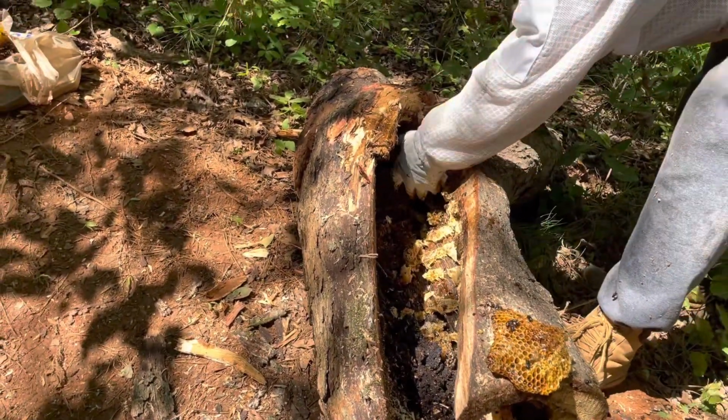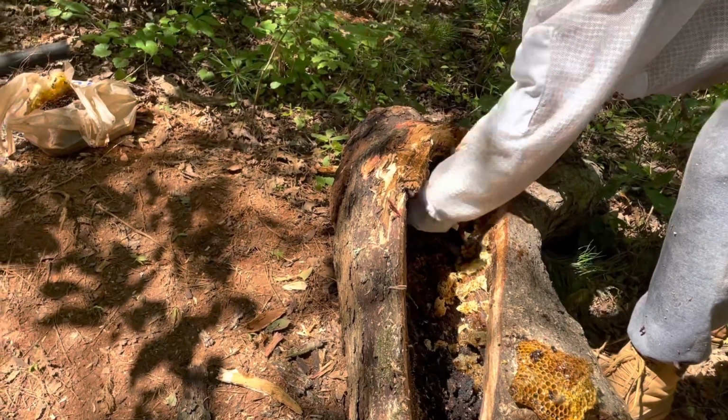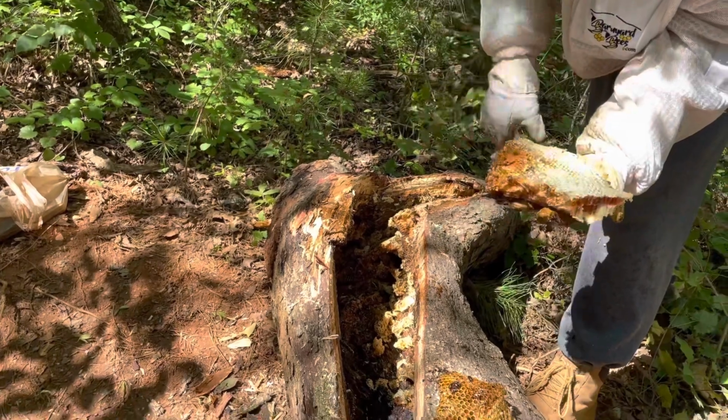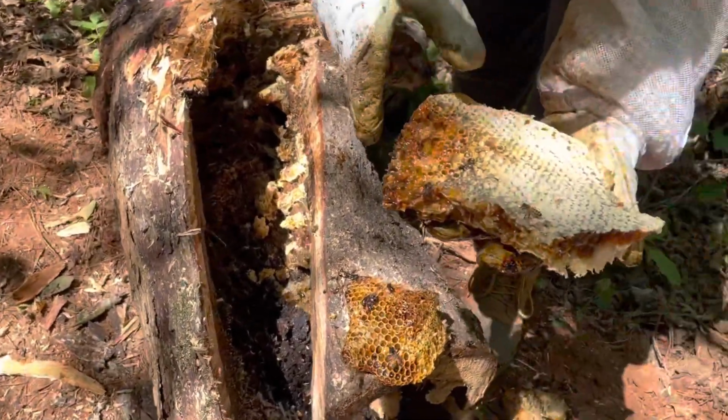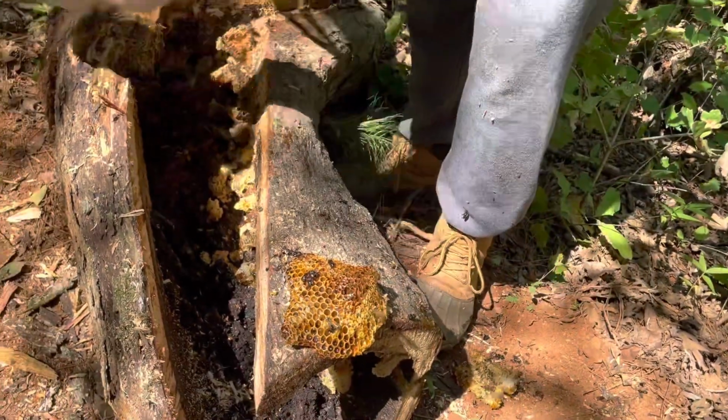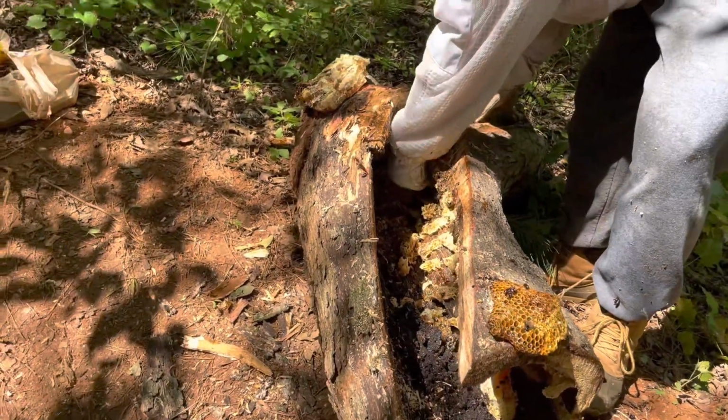Yeah, I imagine the fall is what got him, what made him decide to head out. That's pure honey. You can see pollen in there too. That yellow. But yep, that's nothing but honey. Ooh, this is a big old hunk of honey.